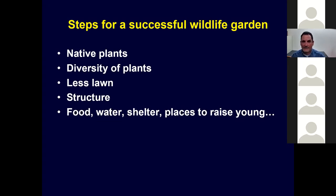Less lawn is another really essential step. Just reducing your lawn, as I'll talk about, can make one of the most beneficial changes for wildlife. Providing structure, and then providing those common elements you hear about everywhere when you start talking about gardening for wildlife: food, water, shelter, places to raise young. And the way you do that is by providing these things: a diversity of native plants, reducing the amount of lawn you have, and providing structure.